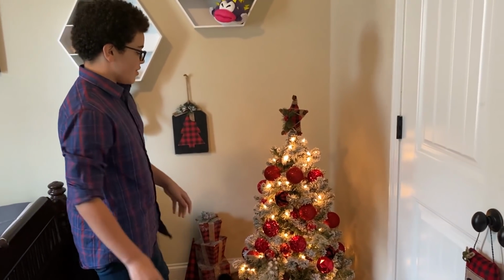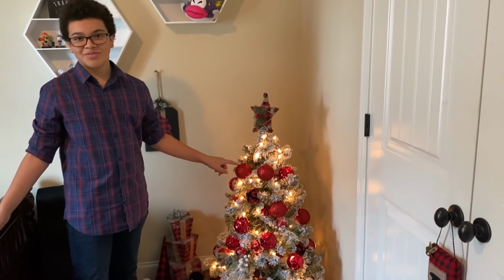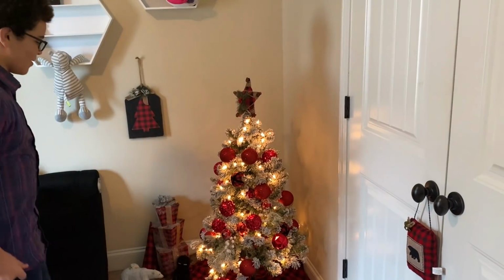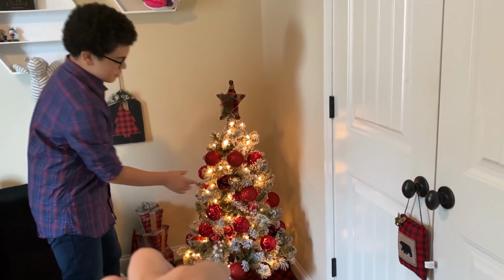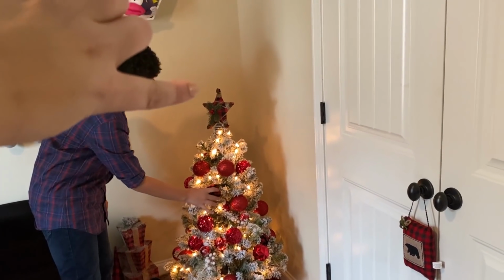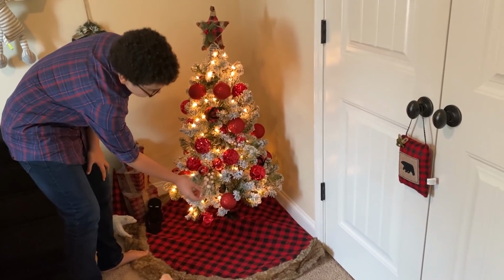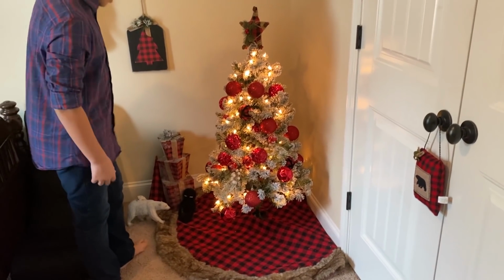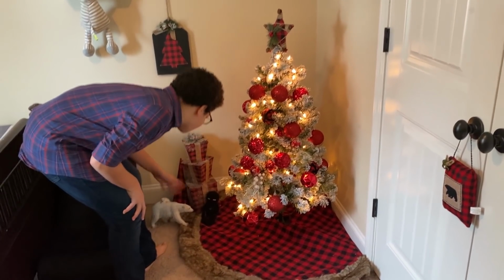So basically, we got this tree from, I don't know where anything was from, actually. Oh, the tree is from Michaels. The ornaments are from Hobby Lobby. The little picks in there are from Hobby Lobby. The star is from Hobby Lobby. The tree skirt is from Hobby Lobby as well. I think everything is from Hobby Lobby, y'all. This was everything, pretty much everything.